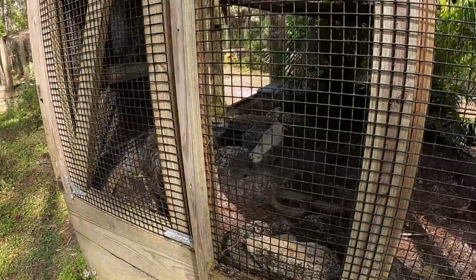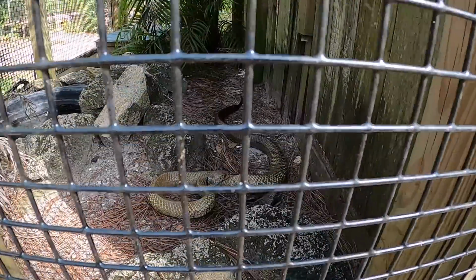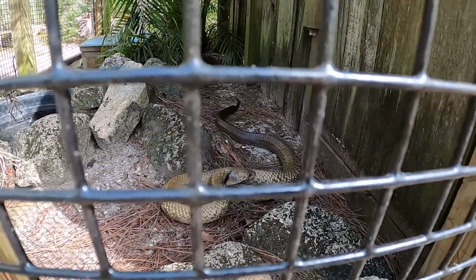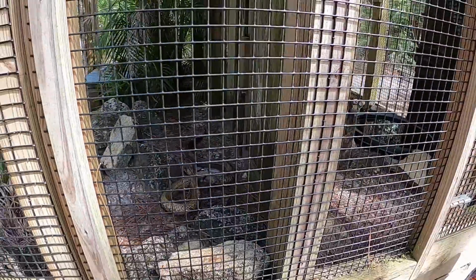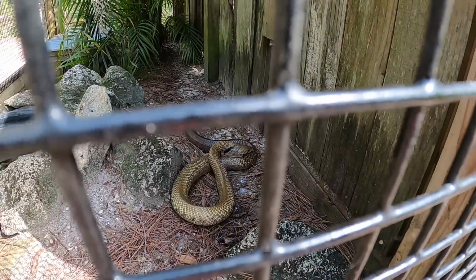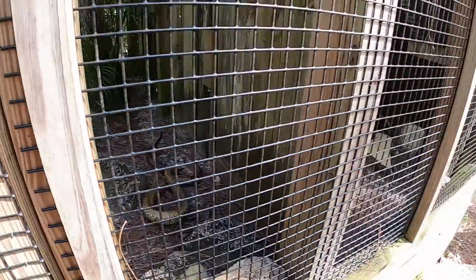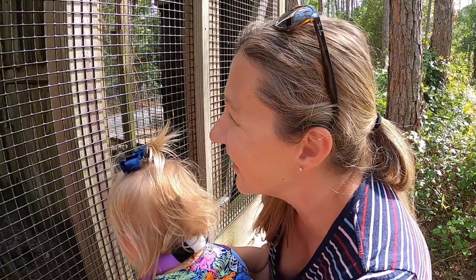What is it? Oh, just come right here. He was coming straight toward me. Oh, it's a snake. I wasn't expecting a snake. Come look, Ashlynn, this one. Come put your hands in there. Oh, Kayla, you want to see the snake? Mommy, what were you scared about? Because I was coming this way and he was right here. You were expecting turtles and you got snake.